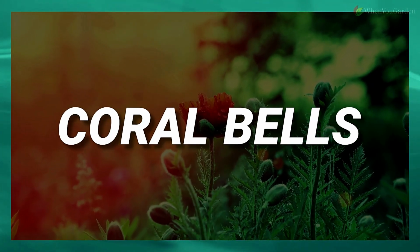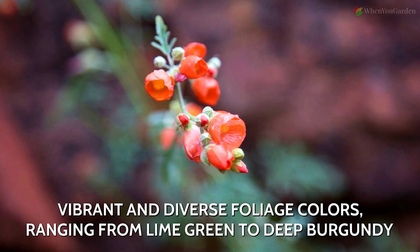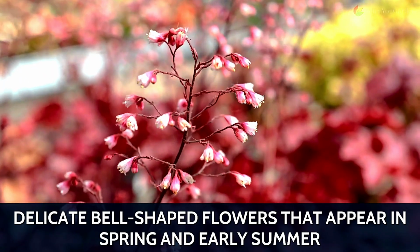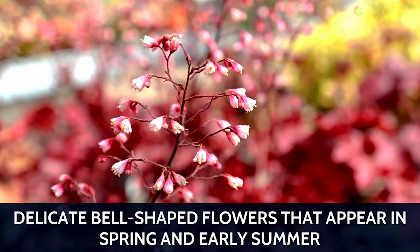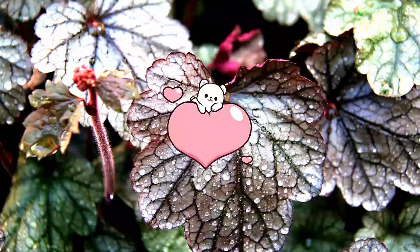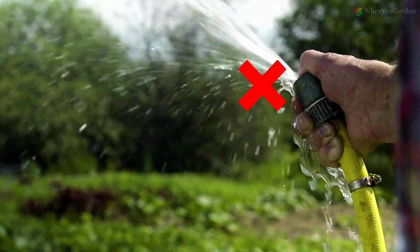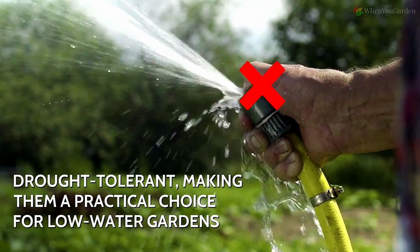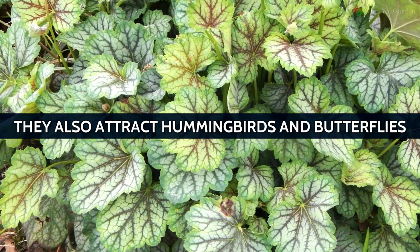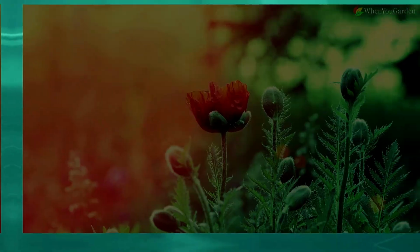Coral bells. Coral bells are celebrated for their vibrant and diverse foliage colors, ranging from lime green to deep burgundy. They have delicate bell-shaped flowers that appear in spring and early summer. Coral bells are particularly effective in shaded garden beds or containers, where their leaves add a splash of color throughout the growing season. Once established, they are drought tolerant, making them a practical choice for low-water gardens. They also attract hummingbirds and butterflies, enhancing the garden's appeal to wildlife.